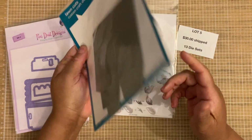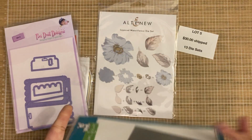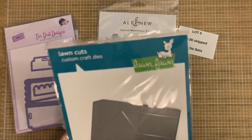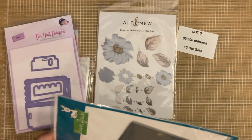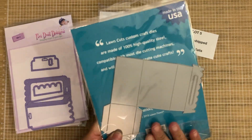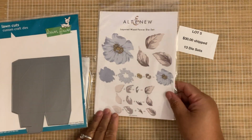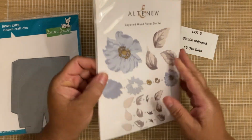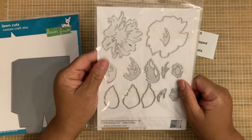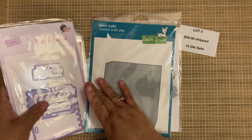This is a Lawn Fawn, and it's the, I can't see the name of it. I want to say it's the milk carton. Yeah, milk carton. It's 2 pieces, front and back there. Super cute. And then last but not least, this Altenew layered wood flower die set. So you can make the really pretty flowers with that. So that's lot number 5, and that's it.